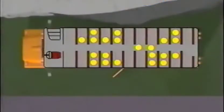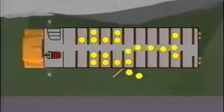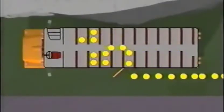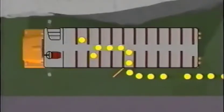If the right door is blocked and your driver has you exit out the left side door, make sure you watch for traffic as you exit the bus. And follow the leader to safety.